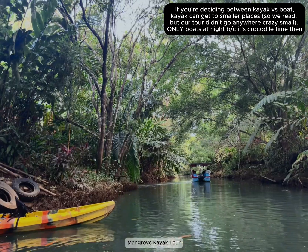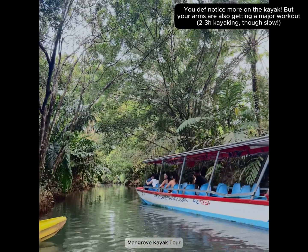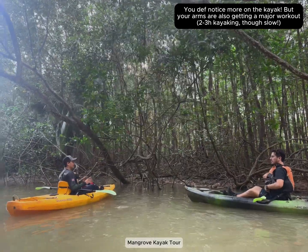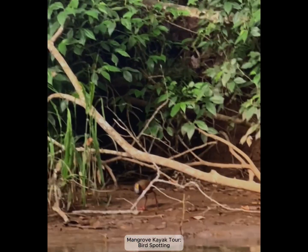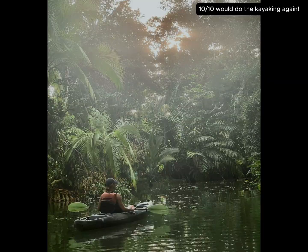So if you're deciding between kayak versus boat, there are pros and cons to both, and I think they cost about the same. So obviously the boat's going to be a lot more relaxing. You can just take in the scenes versus kayaking. You can see really more of the experience, like you really feel more in nature with kayaking, so I would definitely recommend that for sure.